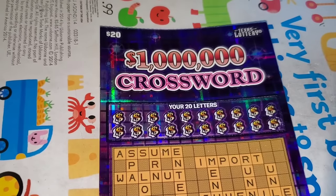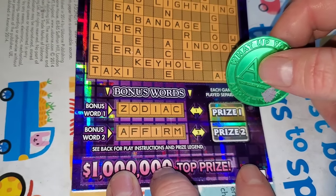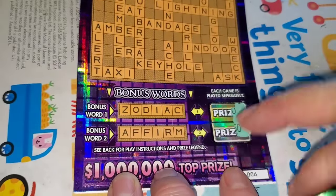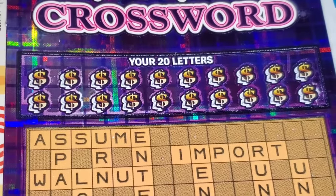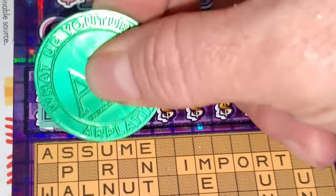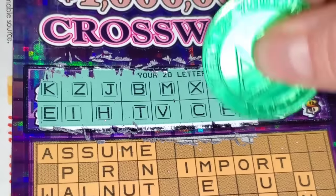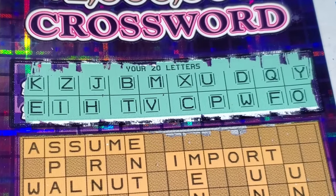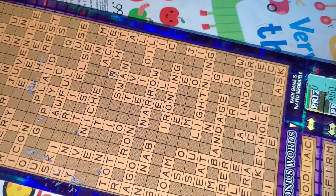Let's try that again, but in purple. The new version. Zodiac, affirm. I need A and I. I need a little AI. Big zeros, 150 on this one. May as well scratch it all the way off. A and I. There's the I. No A. All right. Scan this one, too. Nothing lost, too.